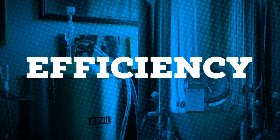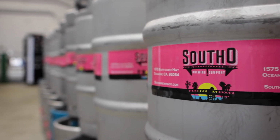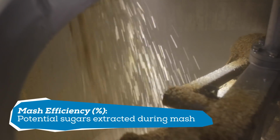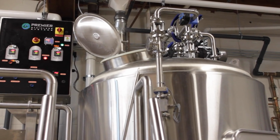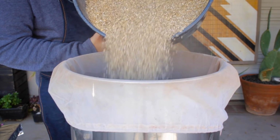Efficiency. At the end of the day, a commercial brewery is a business, so they have to be sure they're getting the most out of each batch of beer. Efficiency refers to the percentage of potential sugars extracted from the mash. So the goal for them is to get to 90% efficiency or higher. But on the homebrew scale, we're less concerned with efficiency.